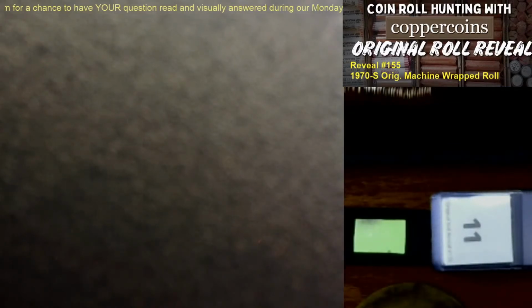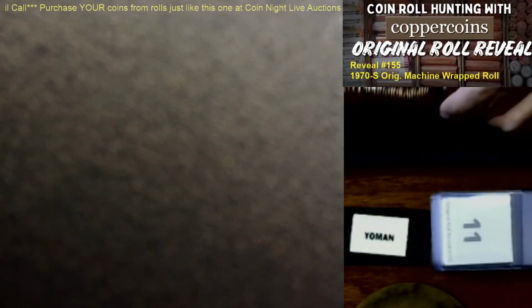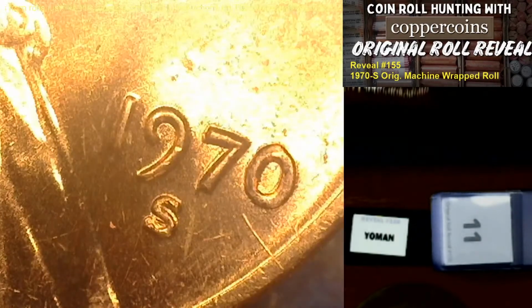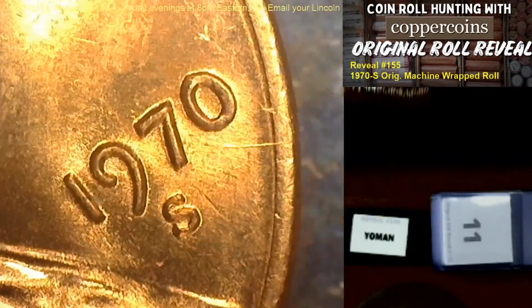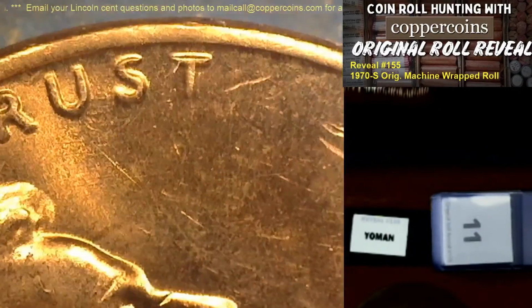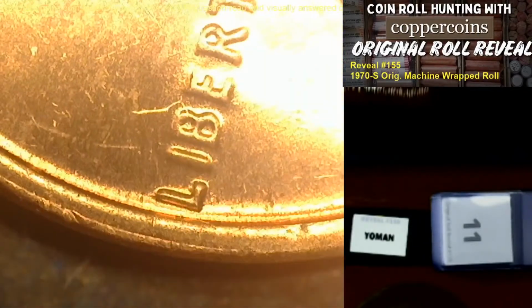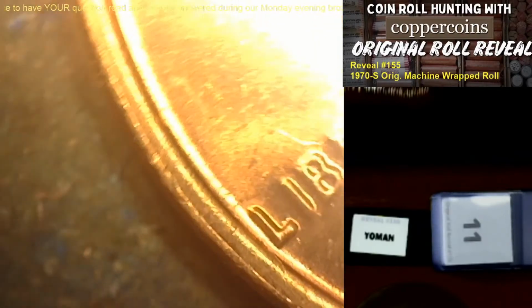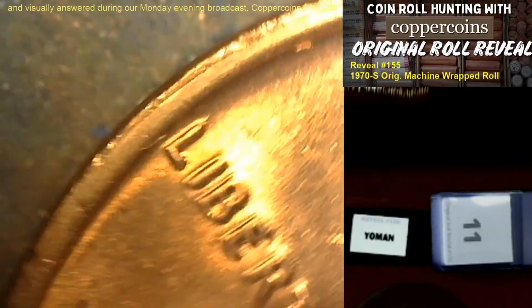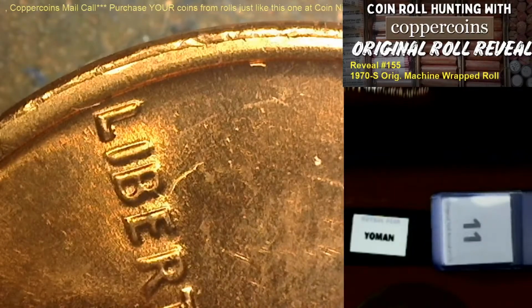So there's a number of different little features that you can look at to tell whether or not you have a large date or a small date without having to use Liberty. I think Liberty is, to me, an unreliable marker. And I just don't like to teach it as one of the markers to use. It can be used if you really know what you're looking at. It can be used, but I prefer not to. I think we could have our first double die here.